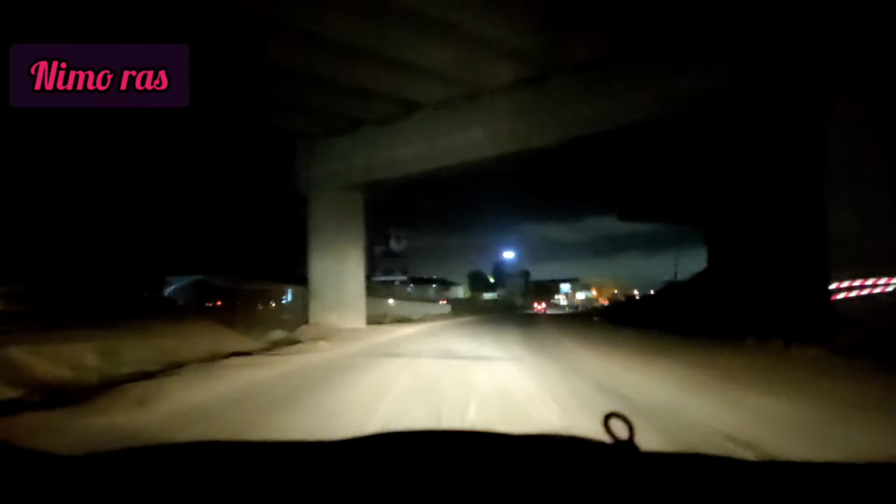Wow, I'm so amazed by the roads. God. I didn't leave anything like this. I'm just like, my mouth is open seeing these roads.